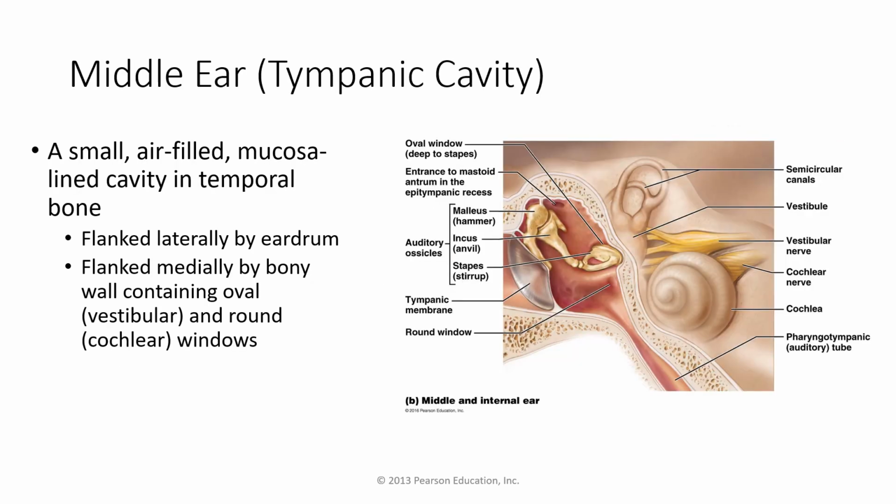Let's take a look at the middle ear, that tympanic cavity. We can see a small air-filled, mucosa-lined cavity in the temporal bone. It's flanked laterally by the eardrum, and flanked medially by the bony wall containing the oval or vestibular and round or cochlear windows. And you can see the picture there.